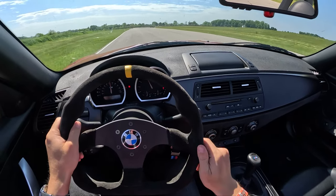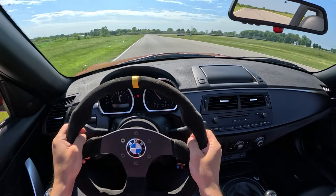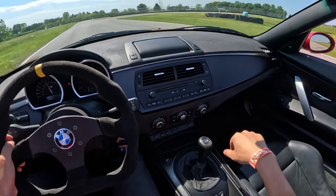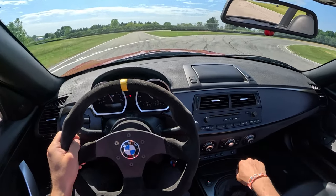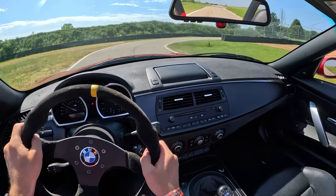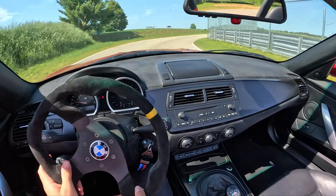Shifter, the 6-speed manual feels nice. Don't know where my hazard button is. There we go. Okay, no one's around us. Wonderful.